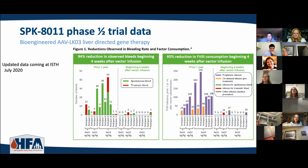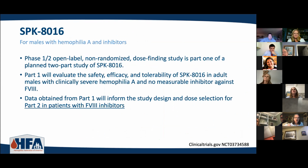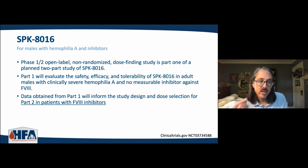One of the things that we were hoping for is that we would see the phase 3 start this year, but after some discussion, they've decided to optimize some things, and likely phase 3 will start sometime next year. We don't know for sure. And so in the Spark study, again, I'm going to use their name. One of the most interesting things is there's going to be 2 parts of a study in which they may be able to offer gene therapy to those with inhibitors, which is really exciting. But right now, they're only starting with part 1, which is non-inhibitor patients, and they have to be able to demonstrate that this works in that population, which is a much easier target than obviously the inhibitor patients.